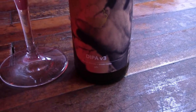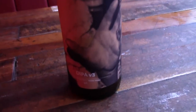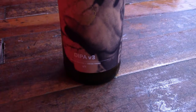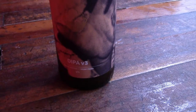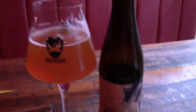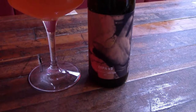Untappd started. Cloudwater Double IPA V3, 9% alcohol by volume. Oh, smells lovely. Oh, hoppy. A minus. Hoppy, but not overly hoppy. Alcoholic, but not overly alcoholic. Wonderful, just wonderful.